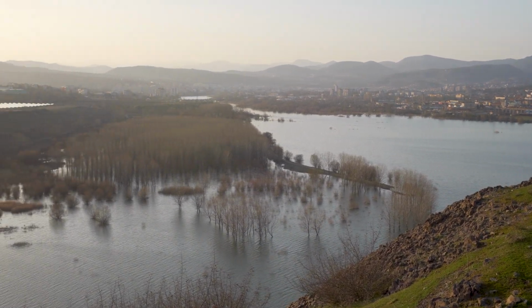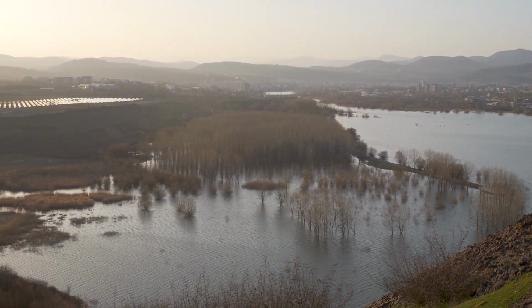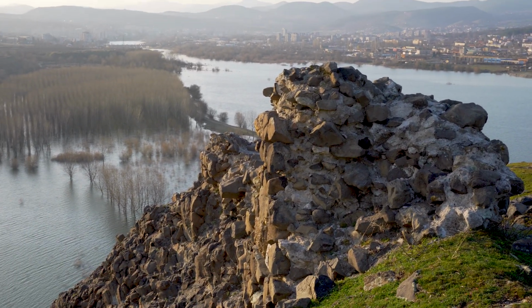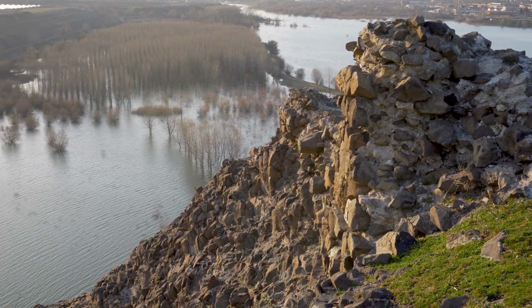The goal of our visit here is not archaeological though. It is to mark the end of our trip with one final vista and enjoy the sunset.